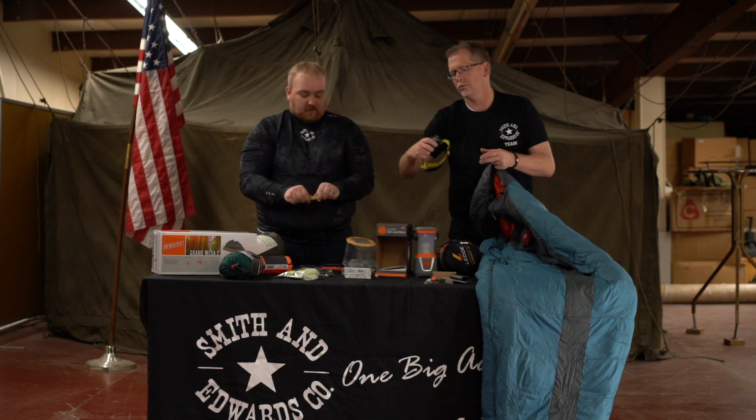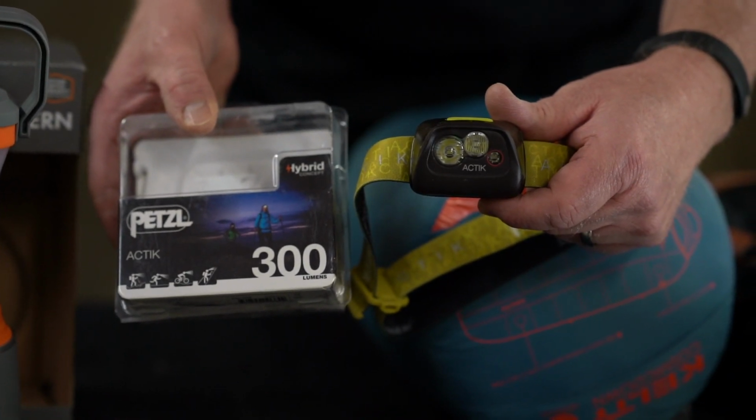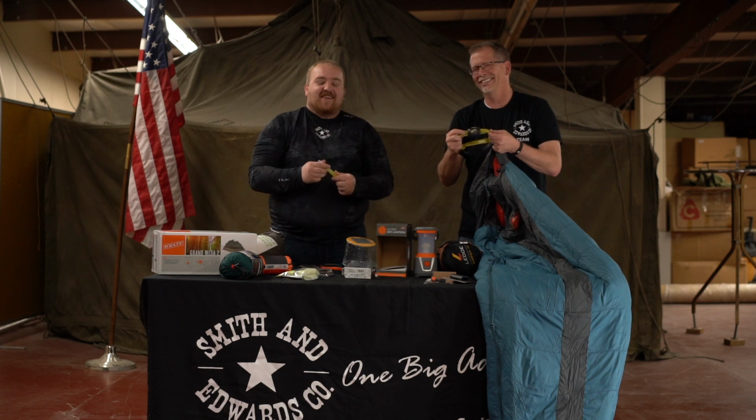I am a fan, and when every kid in my house reached 8 years of age, you got a headlamp, because then you can have your hands free to do whatever you want. What are you doing? Trying not to break this and splatter it everywhere, honestly.